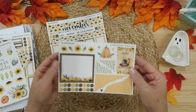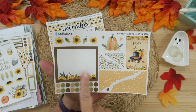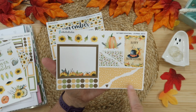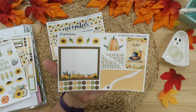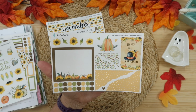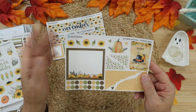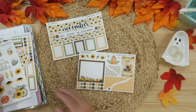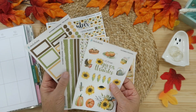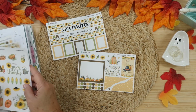We have the journaling deco page, which is a lot of fun to play with. So here we have this double wide box. There's a turkey going on in there. We have the torn corners in the yellow, and then we have some other pattern corners happening there with a lovely pumpkin. Look at him. And then we have the Happy Thanksgiving here, only with the torn edges and more sunflowers. So this kit is really fun, and you have the option of adding on these 3 sheets with the boxes, the strips, and again, the deco.